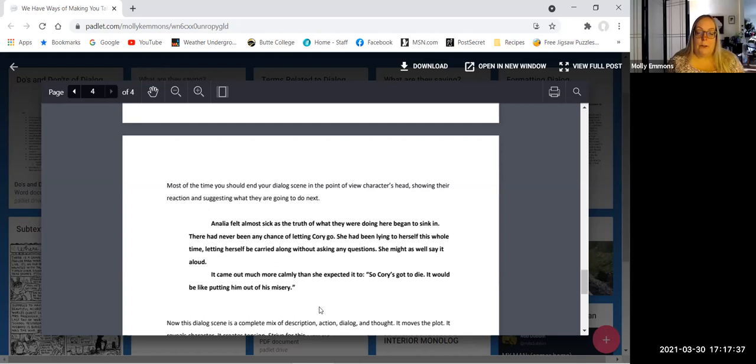Analia felt almost sick as the truth of what they were doing here began to sink in. There had never been any chance of letting Corey go. She'd been lying to herself this whole time, letting herself be carried along without asking any questions. She might as well say it aloud. It came out much more calmly than she expected it to. So Corey's got to die. It would be like putting him out of his misery.